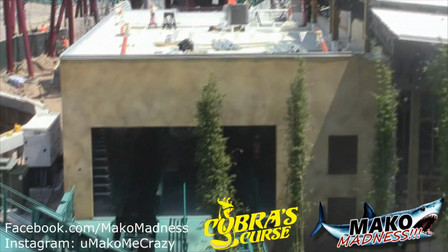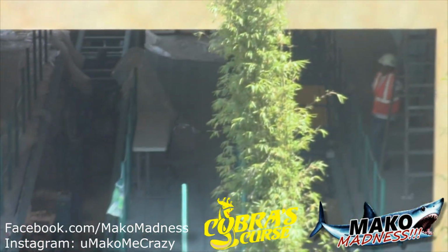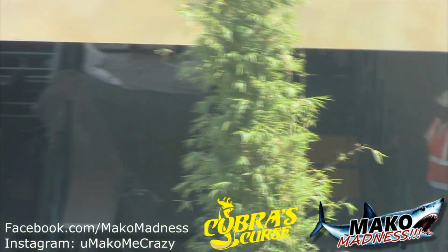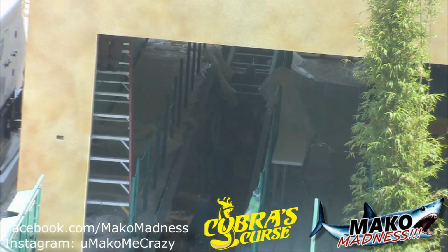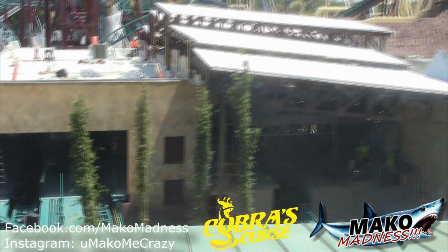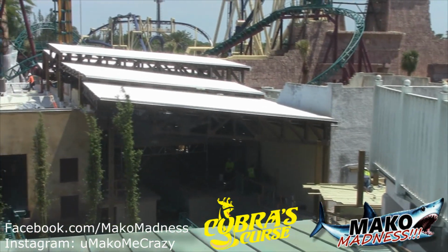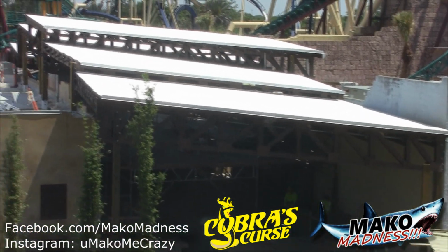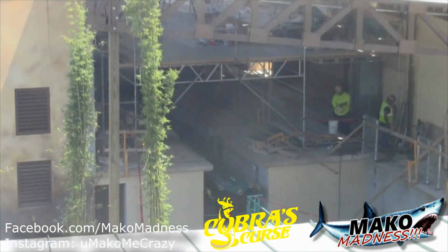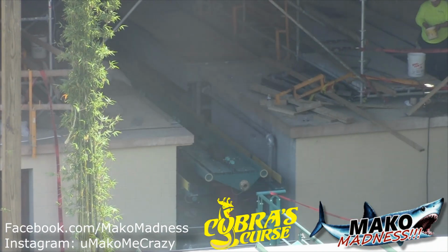And then over here, if you remember, we had the coaster train that, as you can see right over there, has actually changed positions. It was over on that side before. So we know that at least they're switching around the cars too. But this station area over here is really coming along as well. They got the roof on it, everything else. We can see the track down there as well.